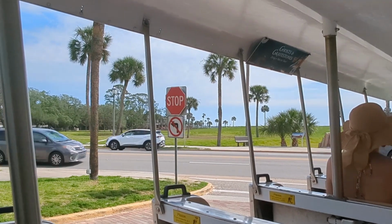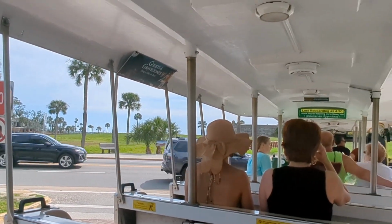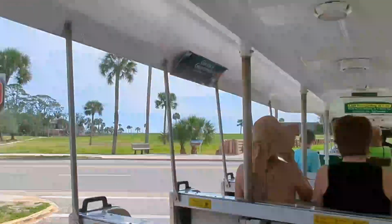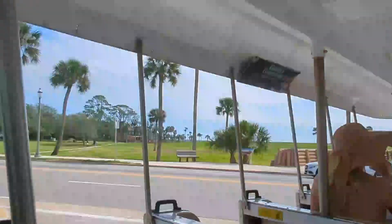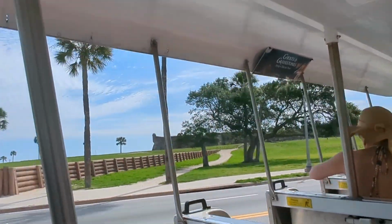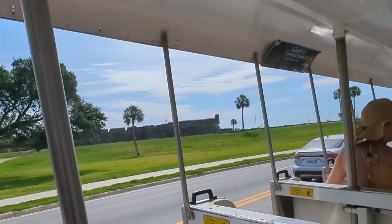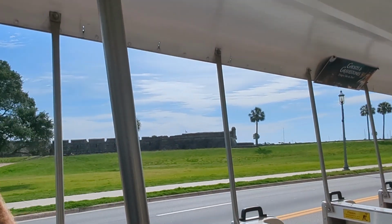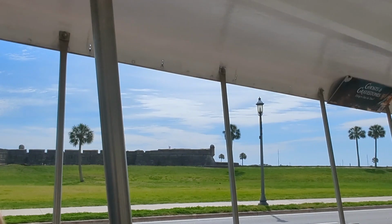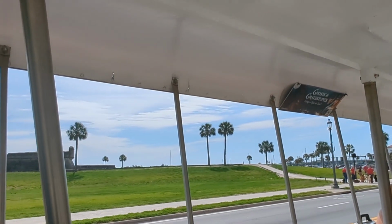For those of you just joining us, my name is Jason. I'll be your conductor for this portion of the tour here. Now, stop number 5 is going to be for the Pirate Treasure Museum, as well as the Colonial Quarter Experience. Inside the Pirate Treasure Museum, there's over 800 authentic pirate artifacts we've recovered over the years, including one of only 3 remaining Jolly Roger flags, and the only authentic pirate treasure chest ever recovered.